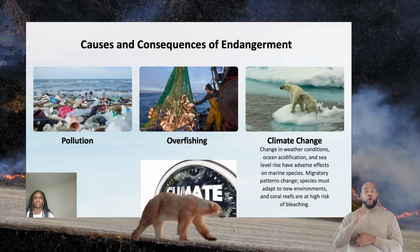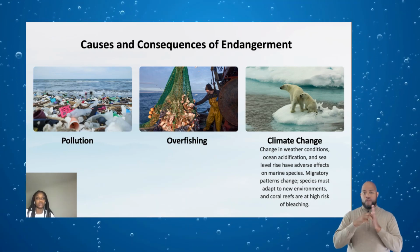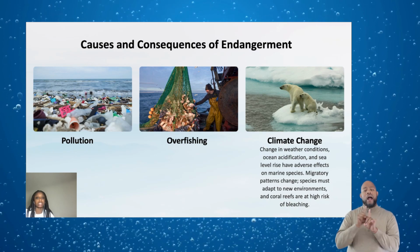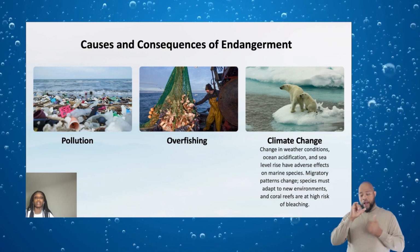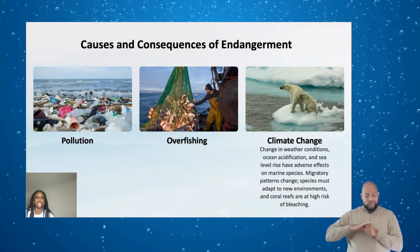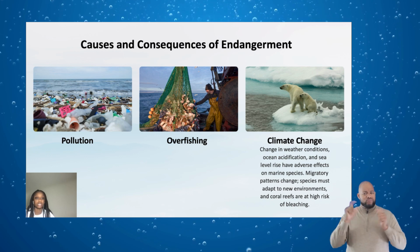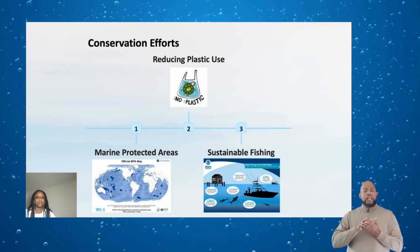Polar bears are a really good example of this. The polar bear is classified as vulnerable on the IUCN Red List, and it is listed as threatened under the Endangered Species Act in the US. And they're under these categories because of the ongoing and potential loss of their sea ice habitat resulting from climate change. So now that we know a few causes of why we have endangered species, what are some conservation efforts that have been put in place?